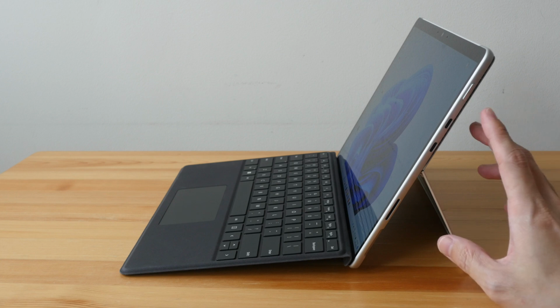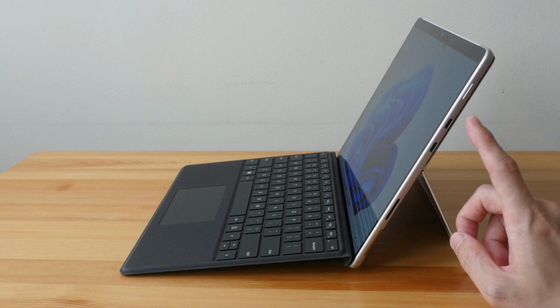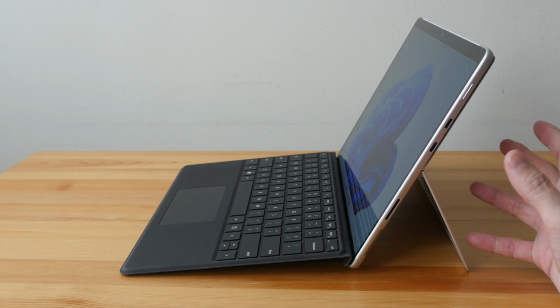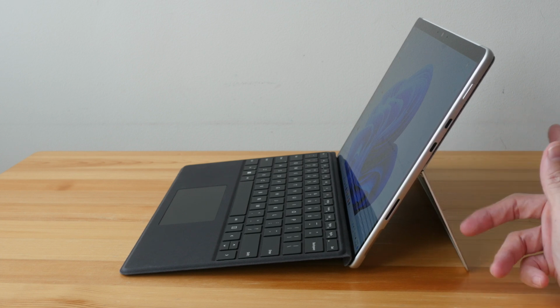Gaming is possible on the Surface Pro 8 if you connect an eGPU to it. That is, of course, extra cost to buy the eGPU and graphics card.